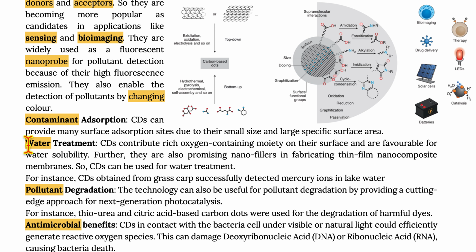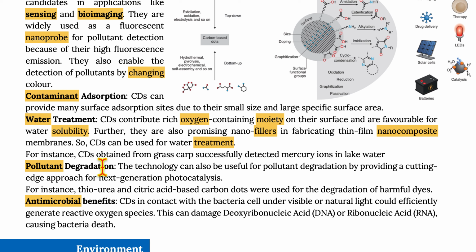Contaminant absorption. Carbon dots can provide many surface absorption sites due to their small size and large specific surface area. Water treatment. Carbon dots contribute rich oxygen-containing moieties on the surface and are favorable for water solubility. Further, they are also promising nanofillers in fabricating thin film nanocomposite membranes. So carbon dots can be used for water treatment. For instance, carbon dots obtained from grass scrap successfully detected mercury ions in lake water.